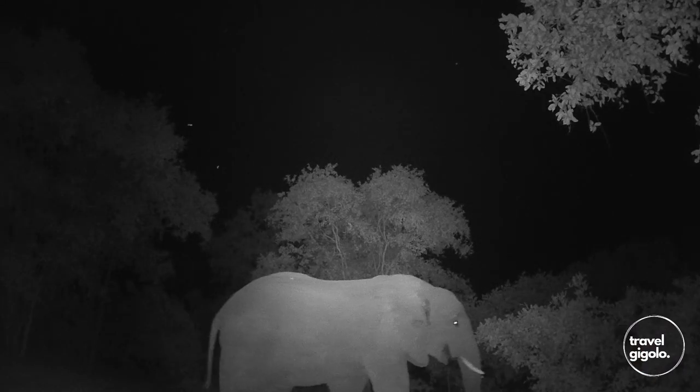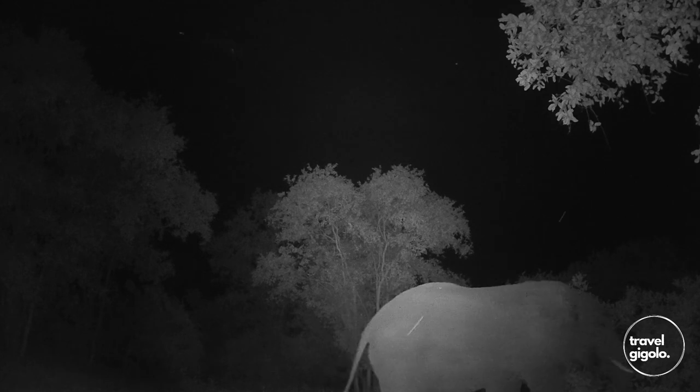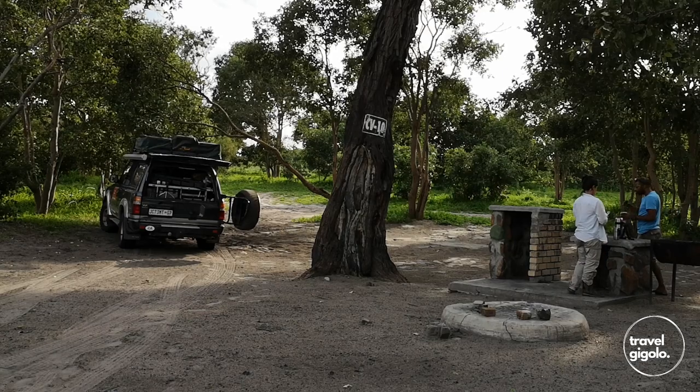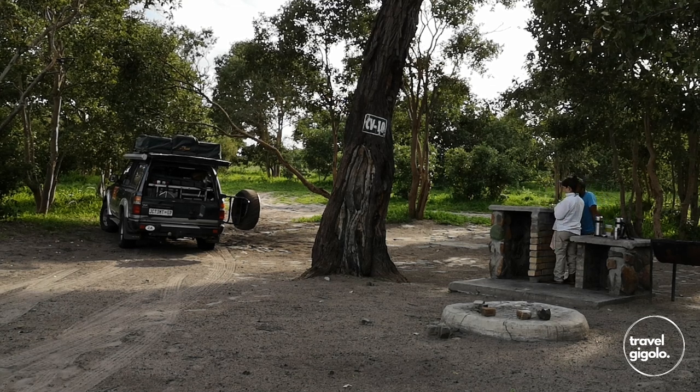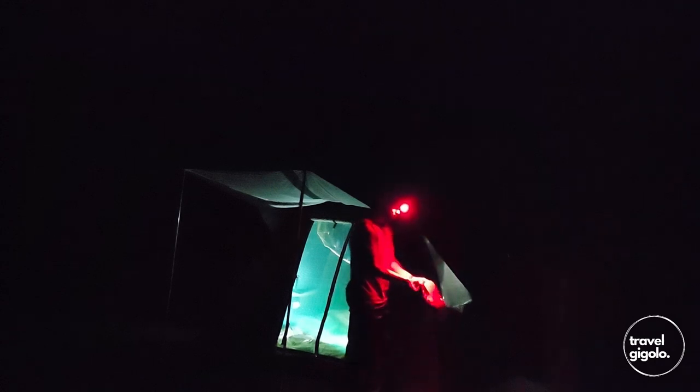Our campsite's a bit on the edge here. There are a couple of elephants that have gone past. The guy that walked us to the campsite said there was a lion around. We haven't seen or heard anything of it so far. There's quite a few bugs around, but a lot better than our previous site where we were right next to the river at Ihaha. So the bug situation is definitely better. But we're back to our usual routine and we're gonna chill by the fire, make some dinner, and after that maybe go have a shower and then hit the sack. And tomorrow we're gonna start exploring the Savuti area.